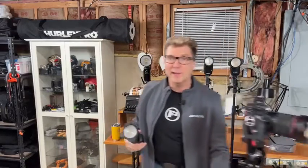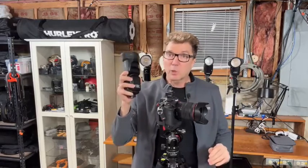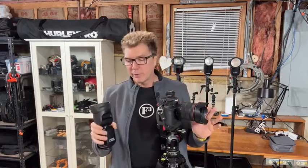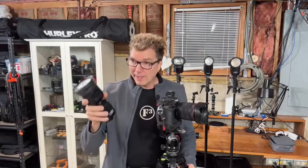For example, Nikons are all electronic shutter, especially the Z9. Canon, which I use, R5, R3, have mechanical shutter and electronic first curtain shutter. I found that the Westcotts work better in mechanical shutter on here for TTL. Now, if you're not worried about TTL, they're going to fire great. Westcotts have great color consistency, great recycle time, all of the above. And they're more reliable than Canon for 2.4 gigahertz.